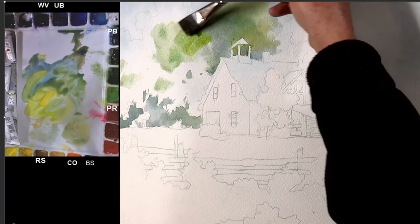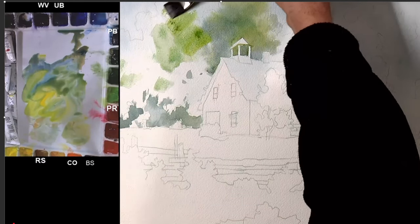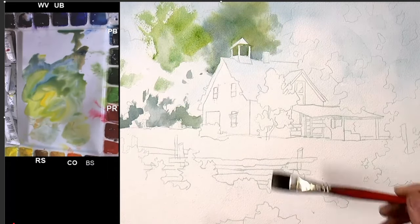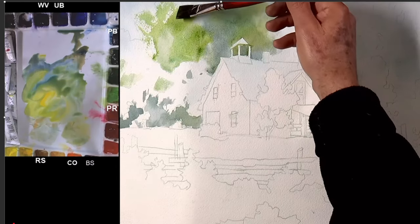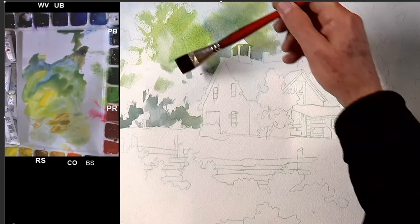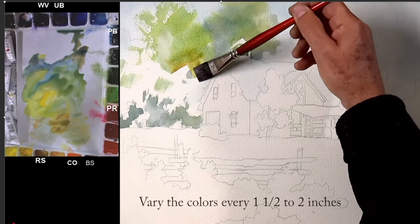Now, I want you to see this here. The very distant tree, this is a key, by the way, for watercolors. This is a great technique. The tree that's in the back is all blurred out, correct? All soft edge. But look what I'm doing to the tree in front of it.